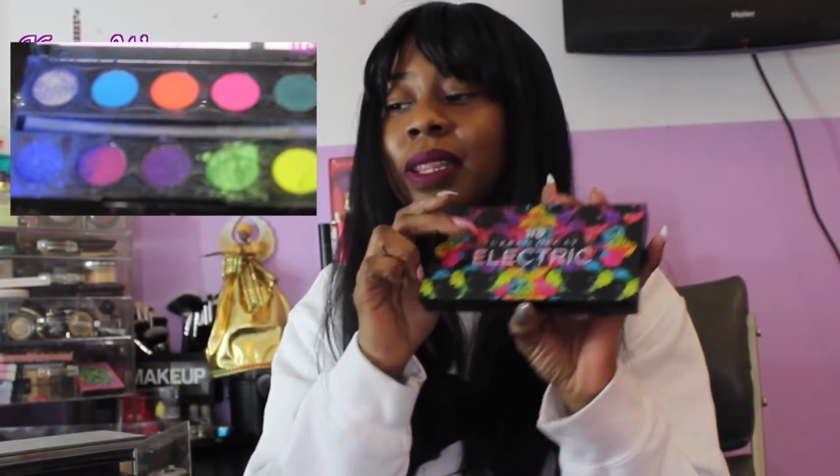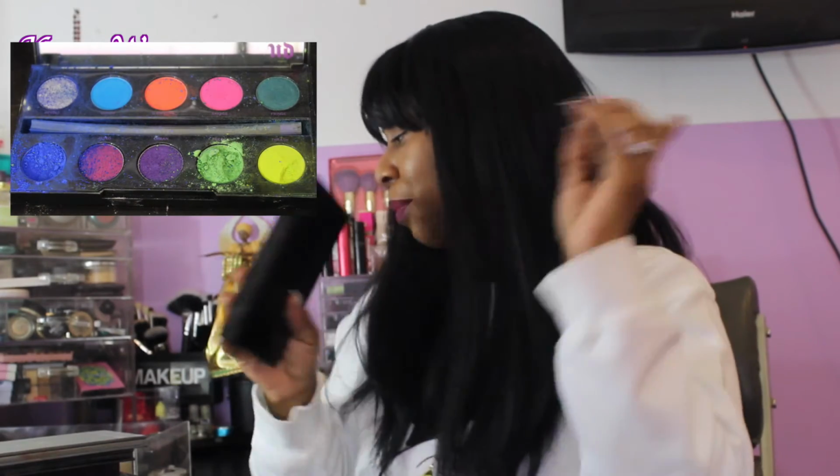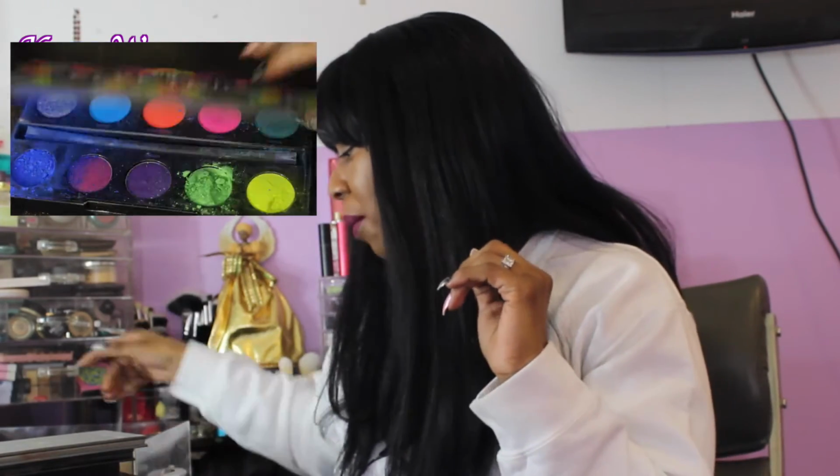And I will open it so you guys can see. And it's still just a hot mess. What I'll do is I'm not going to open it because then some of the shadows will fall. But anytime I want that beautiful pop of color, this is the eyeshadow palette that I go to. You guys know I'm a fan of that under eye pop of color kind of thing. So I would definitely reach for the Electric palette for that reason. And like I said, I'll be inserting a clip so you guys can check that one out.